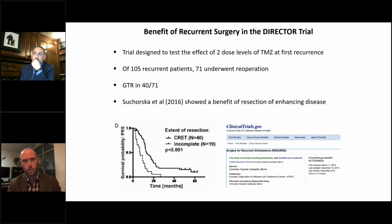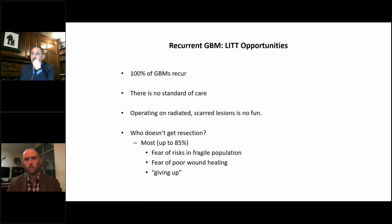You gave a complete resection to those who you could, and so you really can't trust retrospective data all that much, but certainly it does seem to imply that there's a survival benefit to re-resection when able to do so. So what are the LITT opportunities in recurrent GBM?